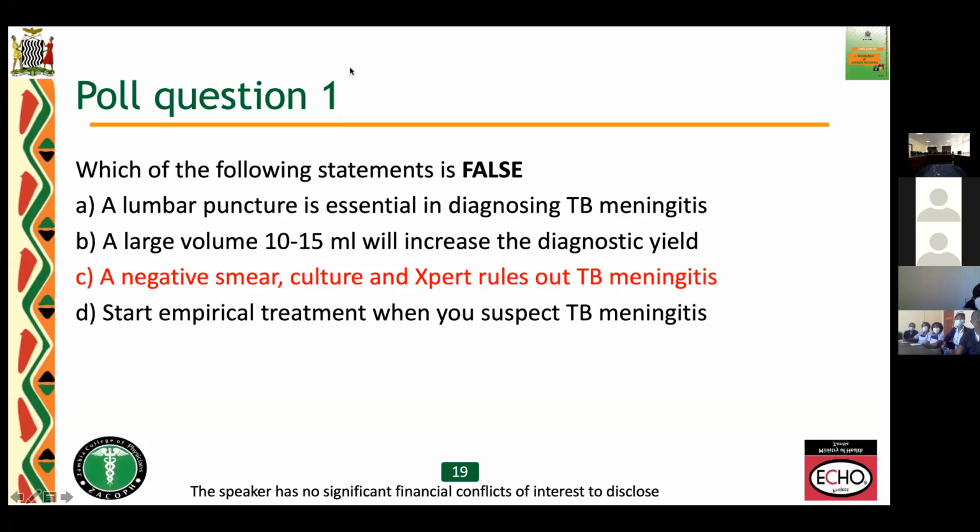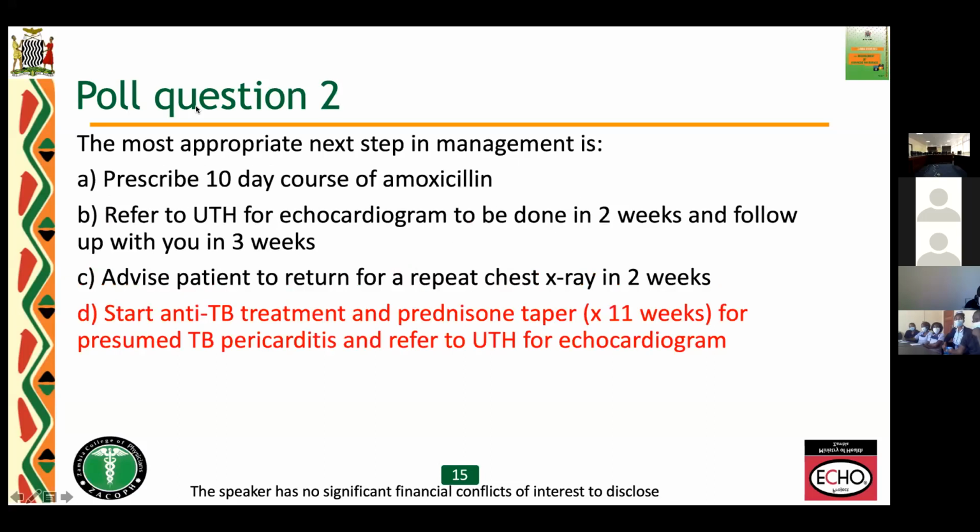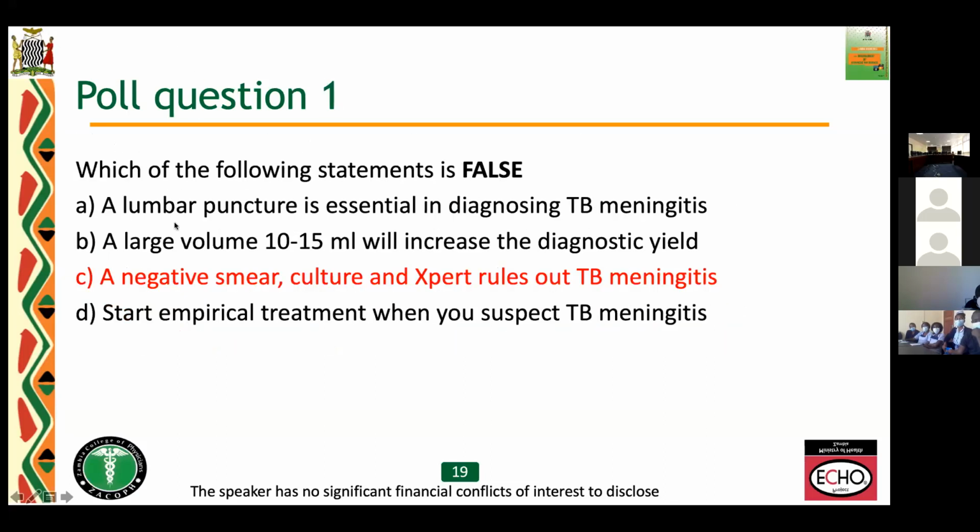And 87% got the right answer, so that's really great. Okay. And then go ahead. No, this was just addressing the first one.